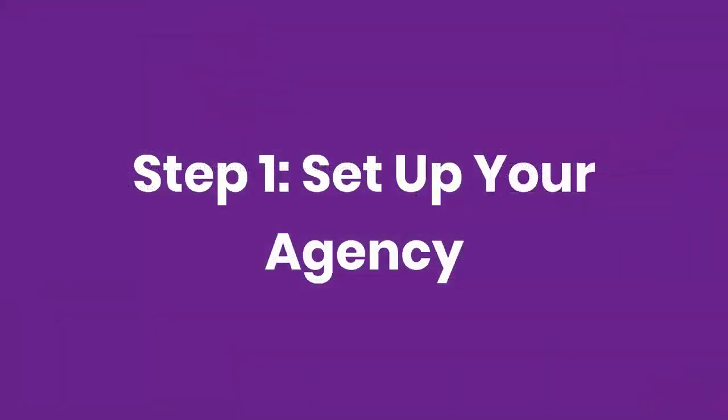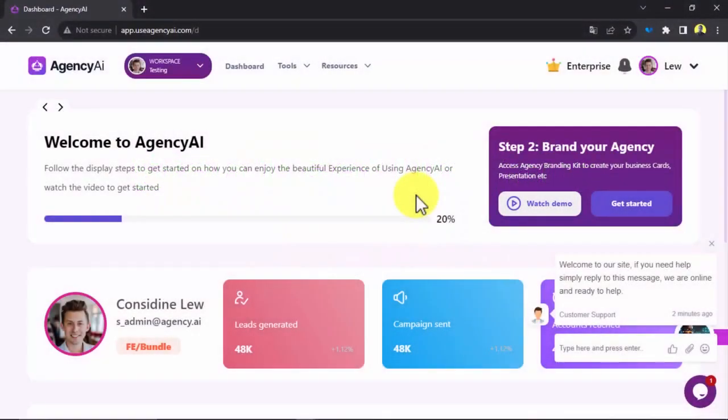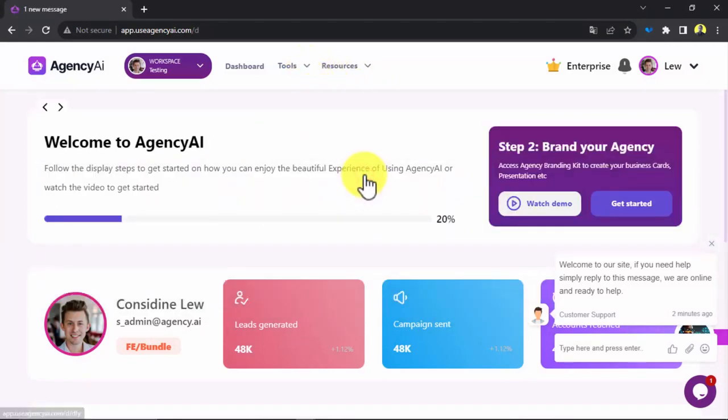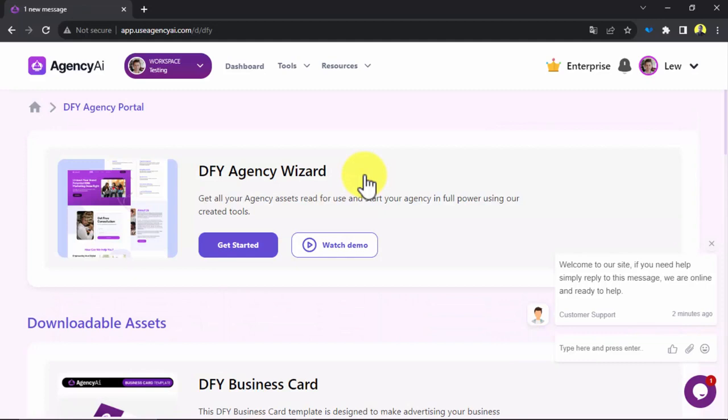Step 1, set up your agency. Agency AI gives you the done-for-you AI agency setup power tool to help you quickly set up an agency in any niche in a few clicks. First, you will be guided through the done-for-you agency wizard, where you can get all your agency assets ready for use and start your agency in full power using our created tools.